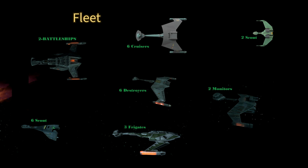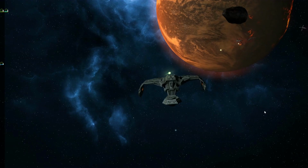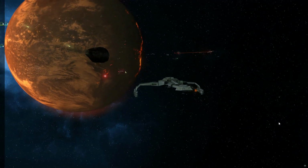So now that we have an understanding of the Klingon Empire and the ships they're using, let's look at one of the last ships before the destruction of Praxis. Alright, so probably the most advanced ship of this time period would be the Ravenous class battleship. It has 4 disruptor cannons and 5 photon torpedoes. It's around 320 meters. Its mass 1,091,400, crew 1,070, troops 480, warp 6 to 8.